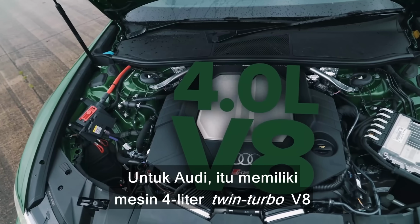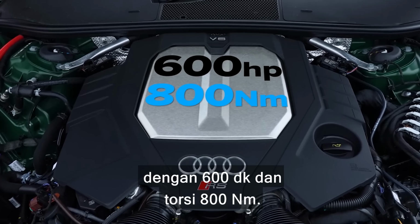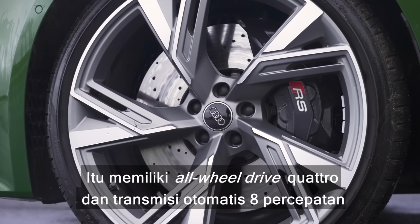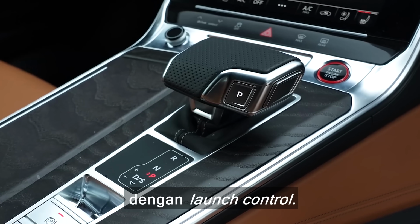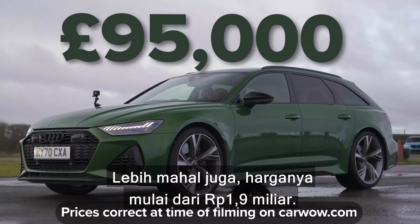As for the Audi, it has a 4 litre twin turbo V8 with 600 horsepower and 800 newton meters of torque. It's got quattro all-wheel drive, an 8-speed automatic gearbox with launch control. It's a bit heavier than this though, just over 2 tons. More expensive as well, starts from £95,000.